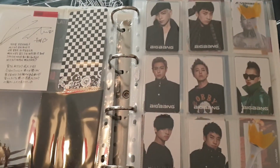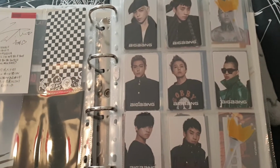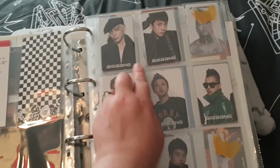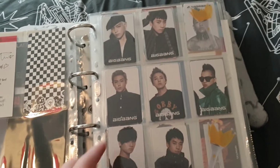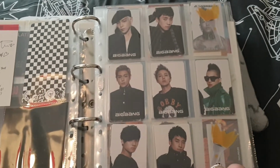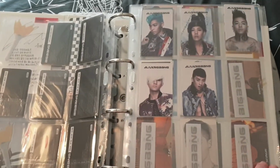And then my Big Bang collection, I don't really know what to do with it, about whether or not to put it in my little binder, because obviously I am keeping my Big Bang collection, but I'm not actively collecting it. So the only thing is I want to finish this set. I keep saying that, but yeah, it's the 4th mini album, so there's 3 cards I'm missing. So those are kind of on my radar.